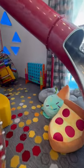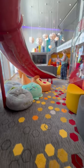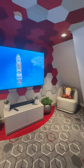Once you get down to the bottom of the slide, there's another fun little kids nook here with some fun cushions and of course a swing, giant games, little triangle cutout windows so you can have a look around the ship while you're in your super sweet suite. Now we're going to head into the little media room. We've got a giant screen, some comfy seating, well, multiple giant screens, and again that cute little cutout chair area. I love those little kids areas. I think it's just so fun and so different than anything I've ever seen before.